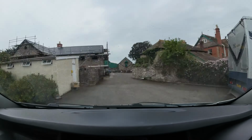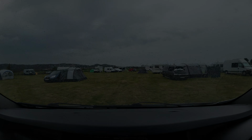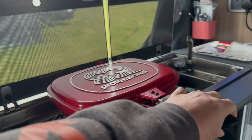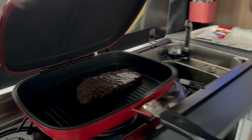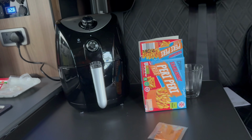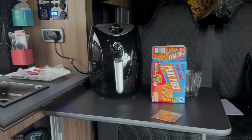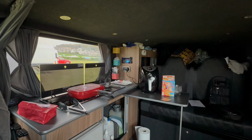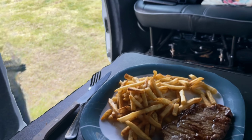The freedom to stay wherever you like, this is for me. So you join me back in my van, and I'm just cooking my tea. Nice bit of steak from Aldi in my grill pan, and I've actually got the air fryer plugged in using the Bluetti, and some peri peri fries, and that's my little setup. And then the finished item.